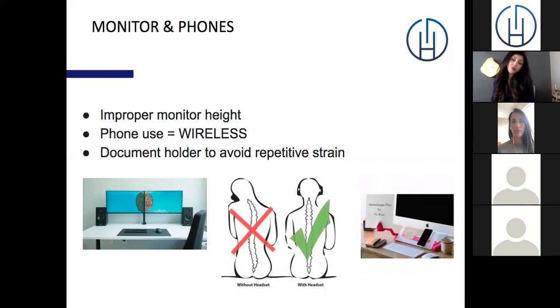Also for people who need to chat on their phone, you know, I don't want to see a whole lot of this. This is definitely guaranteed in my office when we reopen. So I definitely recommend that you consider headsets, just like Dr. Haq's wearing. You can wear good old headphones. Come up with something that makes sense for you.